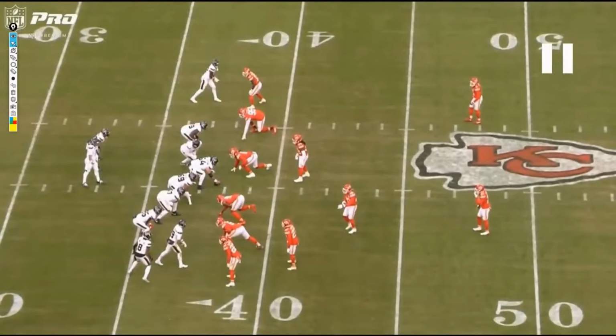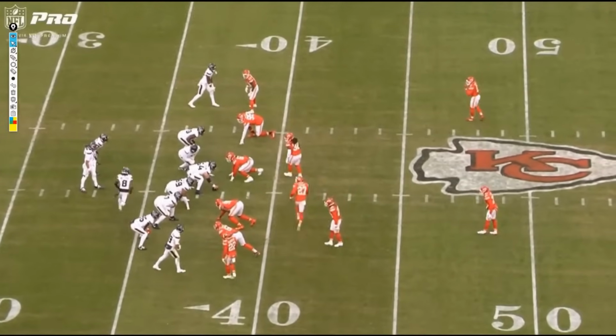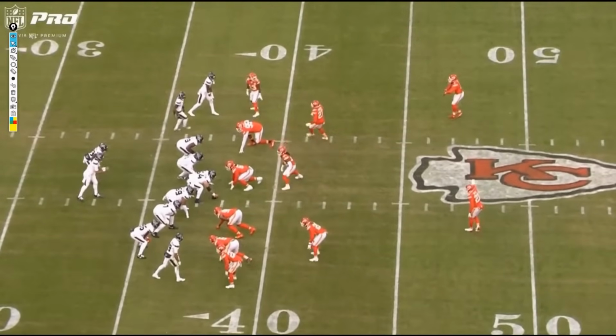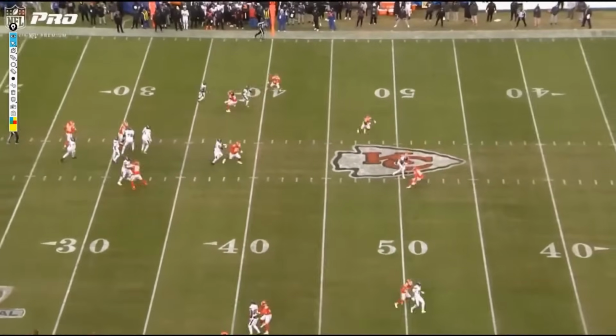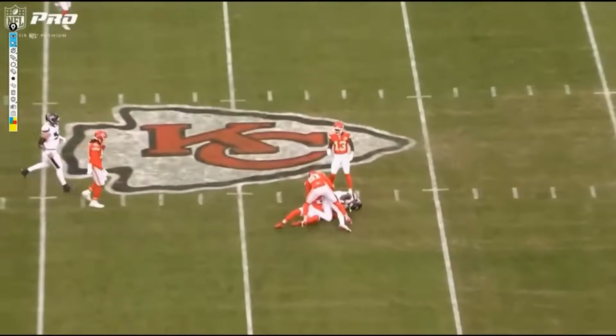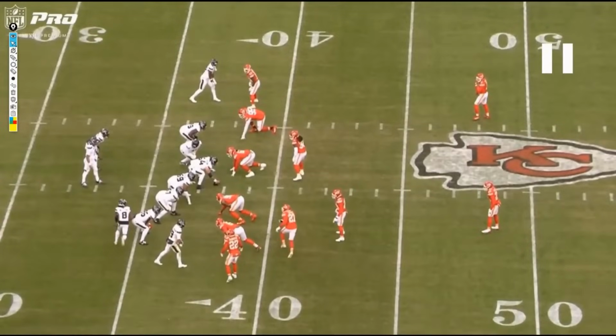Now we're going to talk a little bit quickly about how the Texans actually were able to have that success in the middle of the field. This is one of the reasons. They're going to motion John Mechie from right to left. Now you see Chamari Connor travel, and a little communication issue there at the line of scrimmage with Najee Johnson. This is part of the problem here.